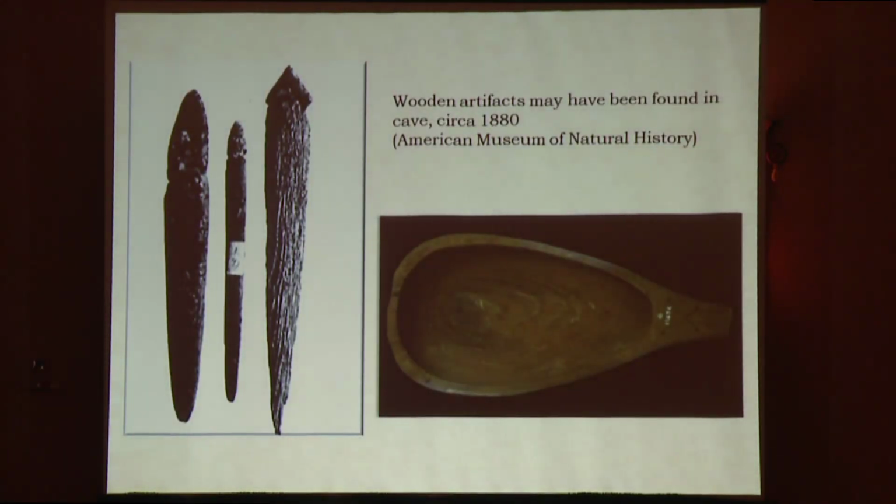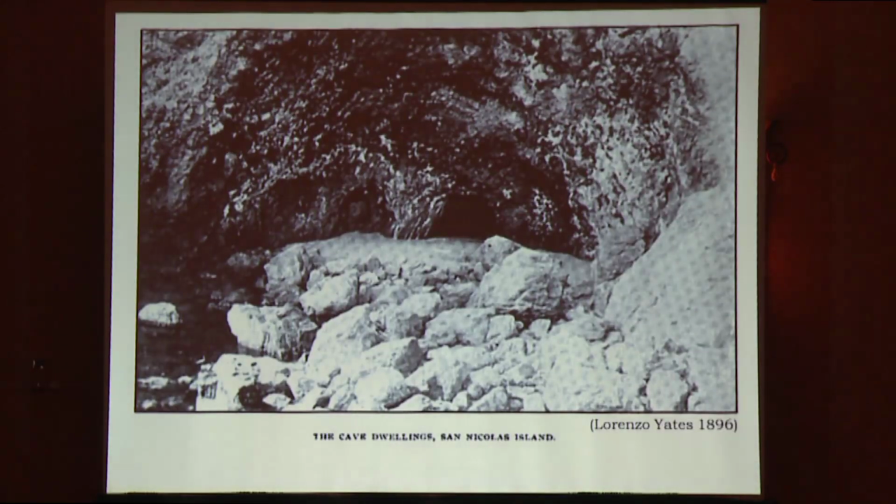We also have some artifacts that were possibly, we're not sure, recovered from a cave. They're wooden artifacts, and the condition is so good it's hard to imagine that they were in an open air site. But we don't really know. These were collected about that time period, so the time would be about right if they were from a cave. And the preservation is extraordinary on these wooden items, which would be consistent with being found in a cave. But at any rate, this is talk about this cave on the island.